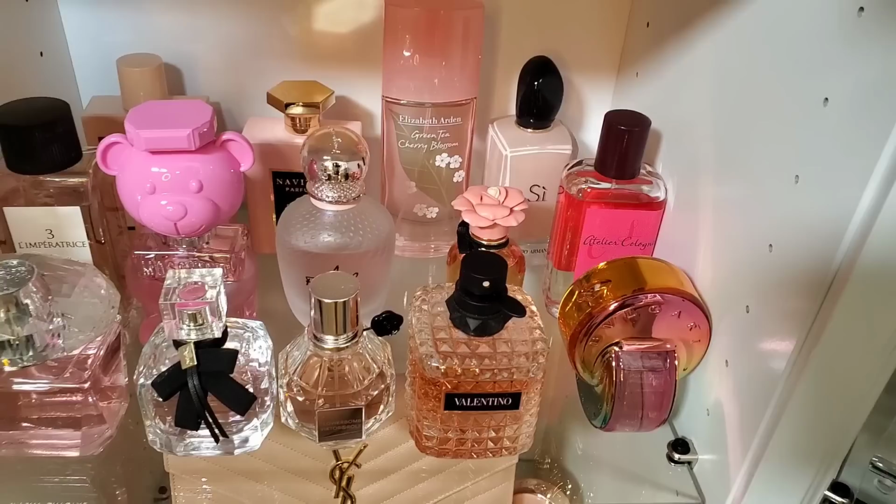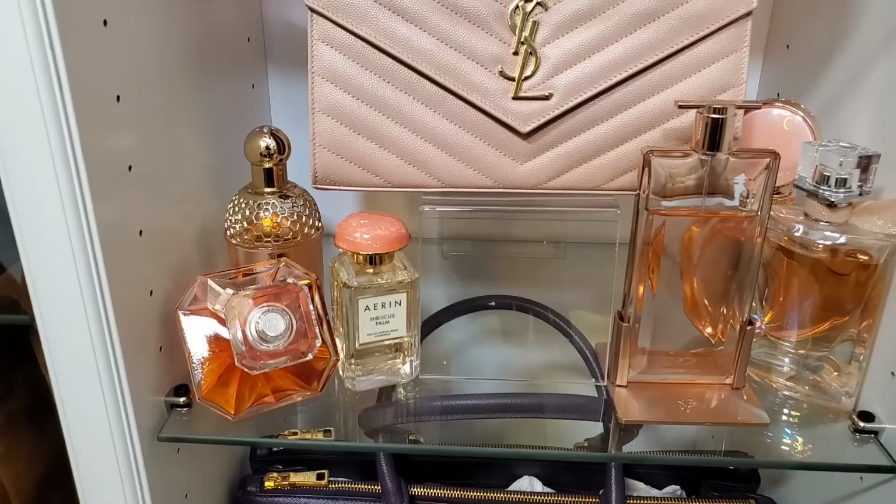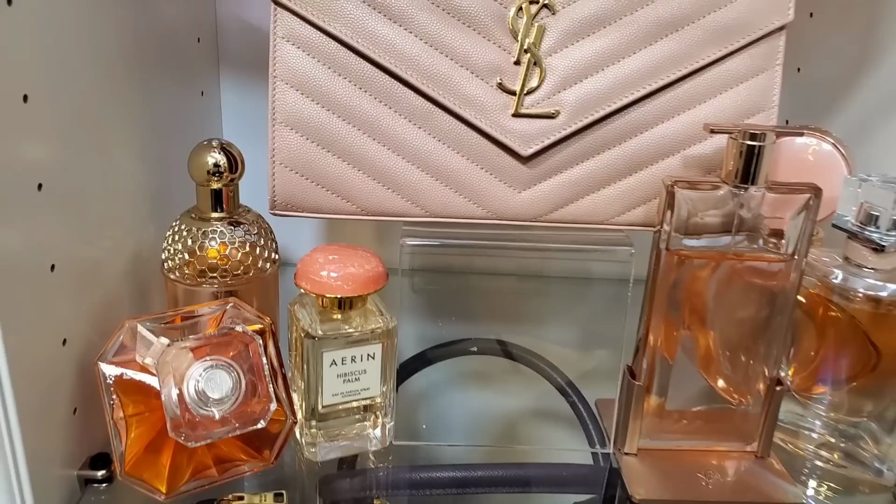So in this last section of fragrance, we have Trésor La Nuit. I think it's the nude one with the coconut. It's so good. Behind that, we have Passiflora by Guerlain, the Aqua Allegoria line. Here we have Erin Hibiscus Palm. Erin has some great fragrances, guys. The quality is really good.